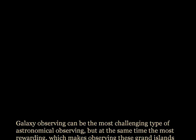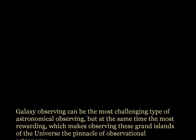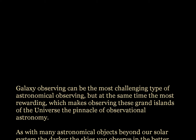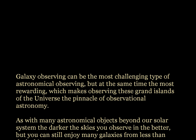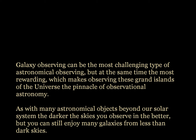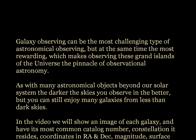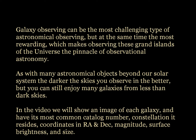Galaxy observing can be the most challenging type of astronomical observing, but at the same time the most rewarding, which makes observing these grand islands of the universe the pinnacle of observational astronomy. As with many astronomical objects beyond our solar system, the darker the skies you observe in, the better. But you can still enjoy many galaxies from less than dark skies.